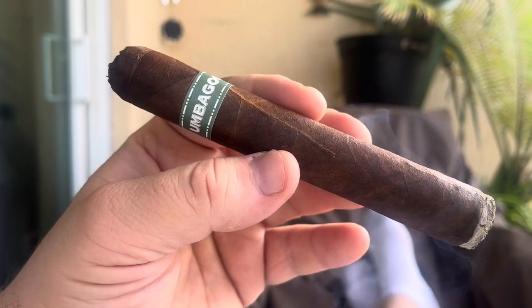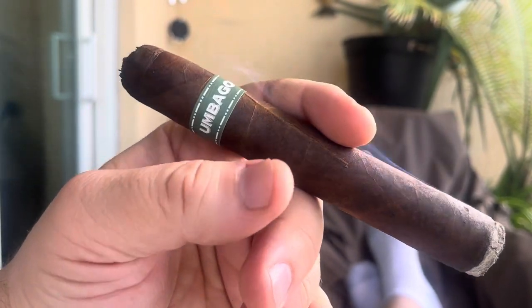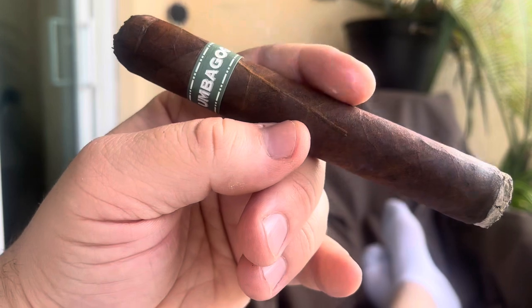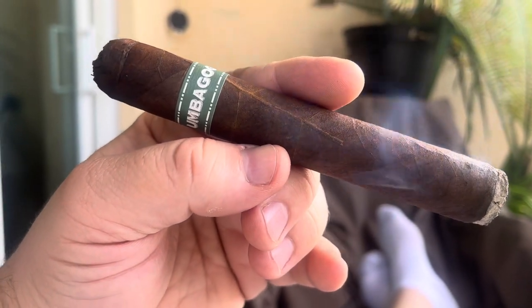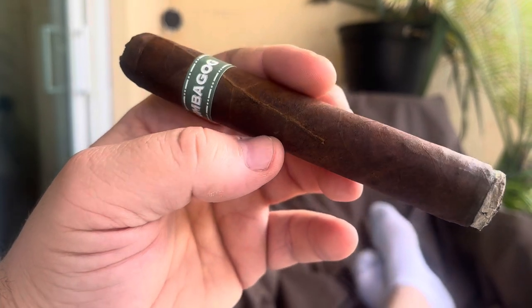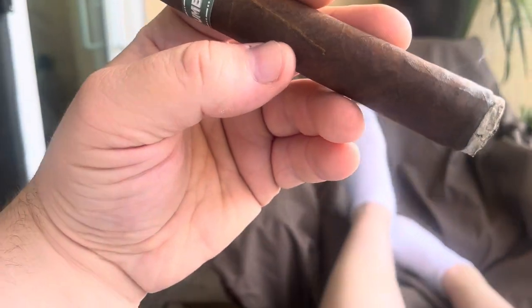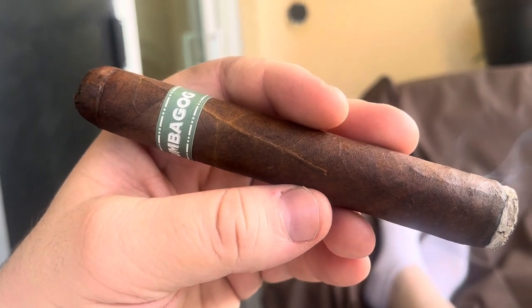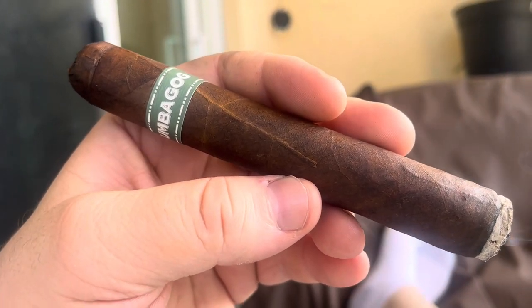Overall, just the profile. He made this blend about a place he loves visiting, some lake or whatever. I could tell that. I could picture myself smoking this, just relaxing somewhere outdoors, somewhere I enjoy going.